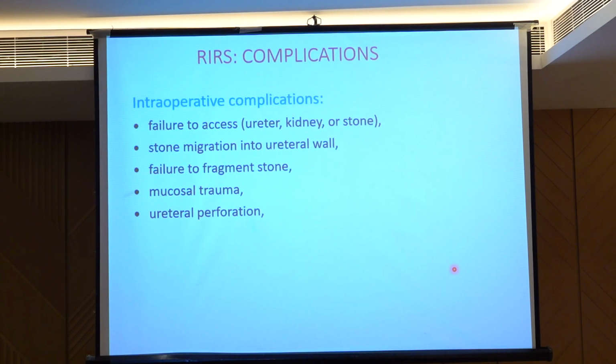Now, even though it has so many benefits, there are some complications associated with RIRS, which may include a failure to access. If we are unable to go into the ureter or kidney because of an associated ureteric stricture, some narrowing, or some mass, which may not allow our scope to reach the desired calyx, we may have to abandon the procedure midway. Then stone migration into the ureteral wall can occur, mostly because of false firing of the laser fiber. If we fire the laser while pushing the stone against the ureter, it may migrate the stone into the wall rather than breaking it.